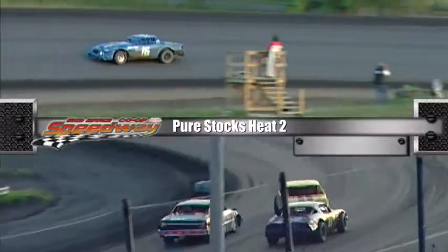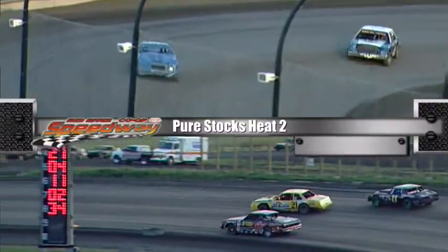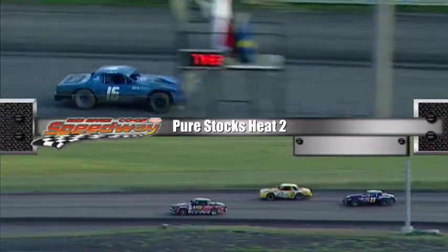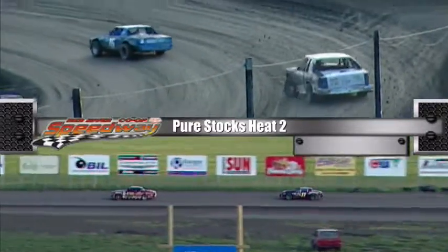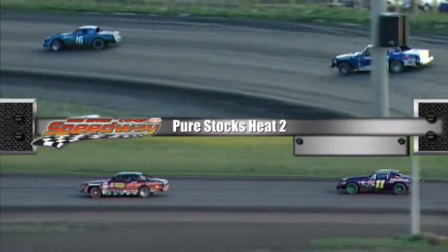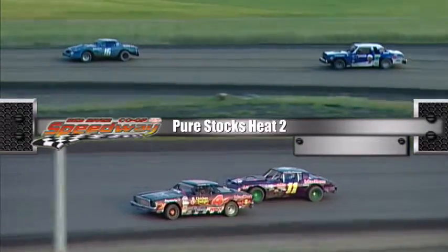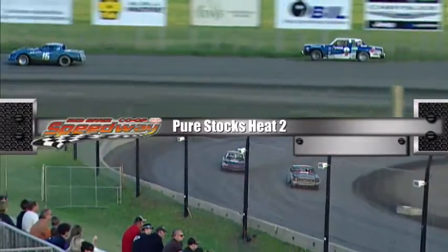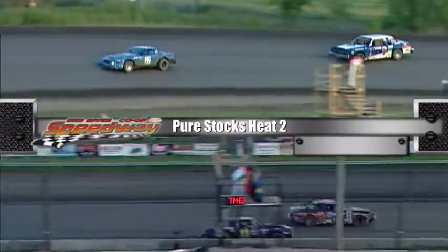Heading through lap traffic now, but your leader, the 16, still looking strong this time around. He will get the white flag indicating 1 more lap to go. And there it is, white is out. Gary Roy in the 7T is third, but a very distant third. In fact, more than a straightaway behind your leaders, Evan Schroeder and the 9 of Les McRae.